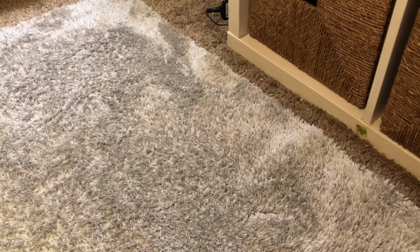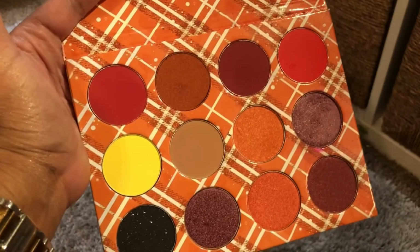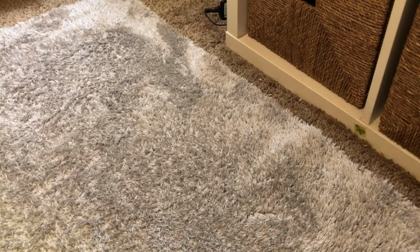Oh! Okay, for those of y'all who don't know, you just fell over. Okay, this is the Pumpkin Spice palette by Peachy Queen. This is definitely a fall palette. Just unreal. It's so beautiful. I don't like this shade down here in the bottom, but it's beautiful.